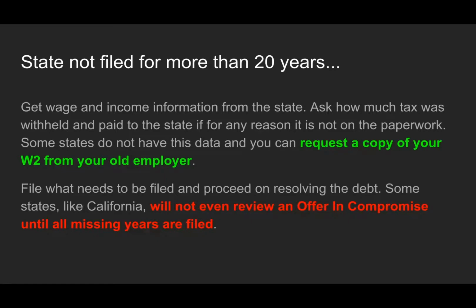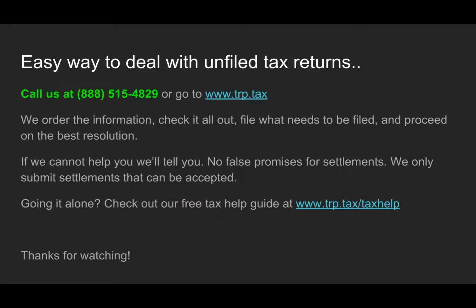Some states like California, they're not even going to review an offer in compromise until all missing years are filed. Now, I've heard that they're now making some exceptions for years in the early 90s and late 80s, but I have not seen it actually done yet. So far, they are actually requesting that the tax returns be completed. So there's an easy way to deal with unfiled tax returns.